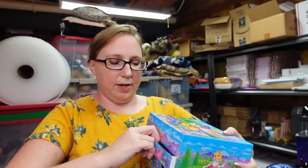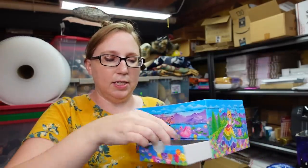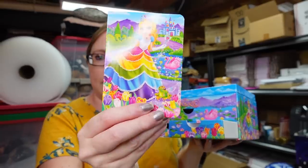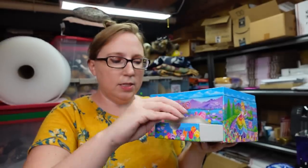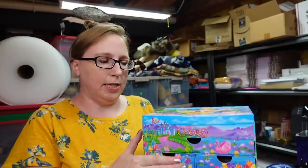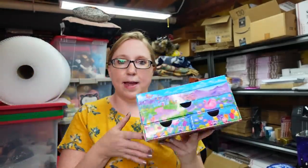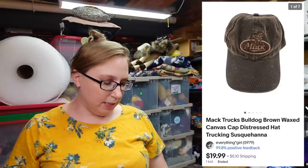And then there is a little slide-out tray here that has a matching notebook inside. And then this slide-out tray has some colored markers in. Got this at a yard sale for $1, and I put it up as a buy it now for $29.99.